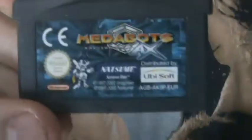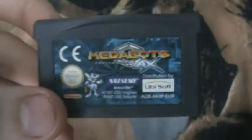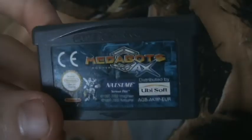Next we got Medabots. I remember playing this a lot. I did not actually watch this on TV. I just thought, oh, I'd pick it up and see what it's like, and I quite enjoyed it, so I want to play this again, to be honest.